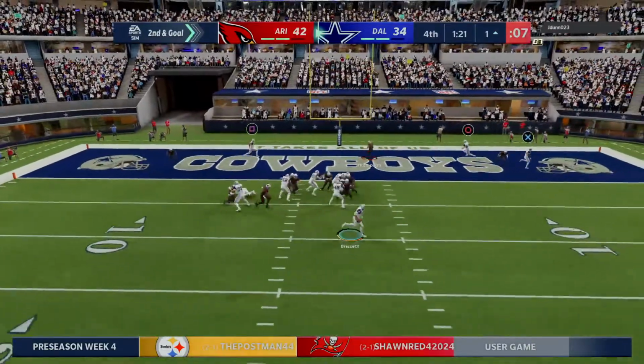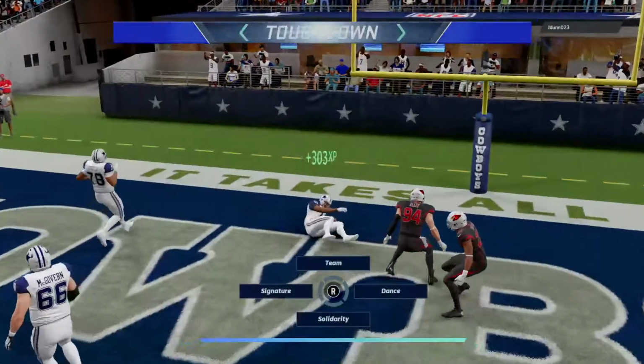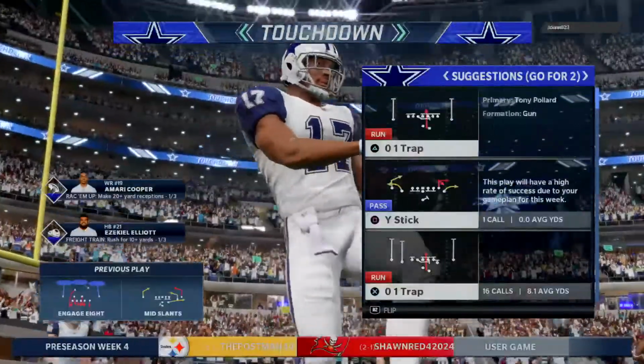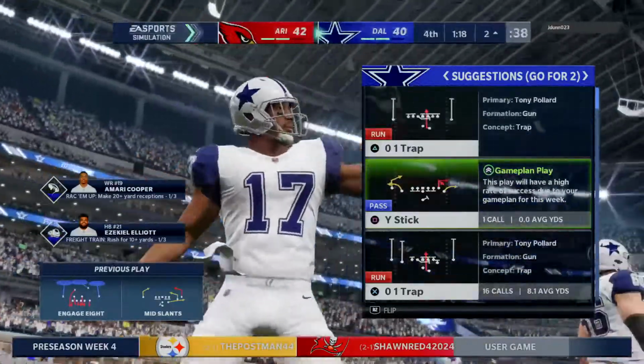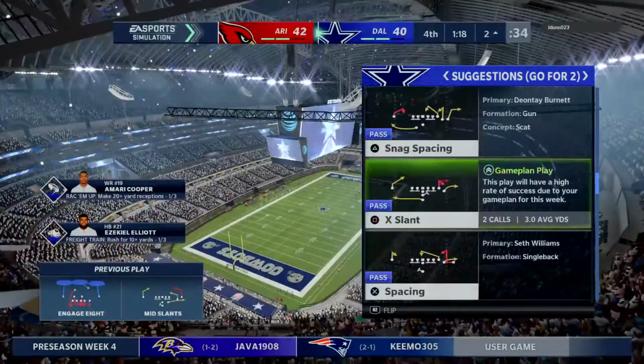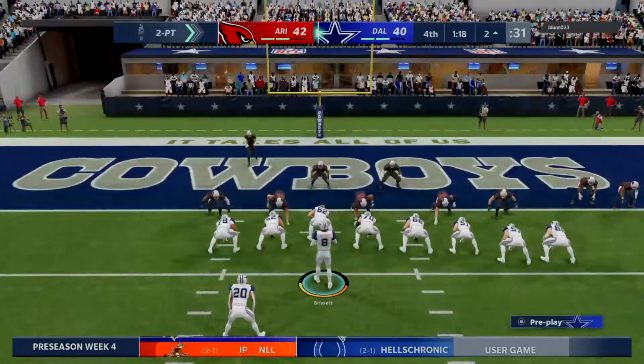Brissett looks to throw. Eluding the pressure right. And that is caught. Touchdown, Cowboys, from a yard out. And now the Cowboys are within a 2-point conversion of tying up the game. The touchdown is huge, but the focus now is on the 2-point play.